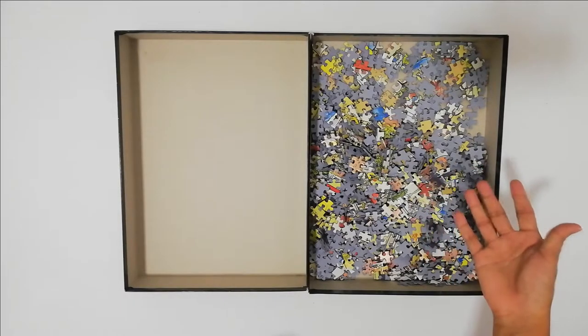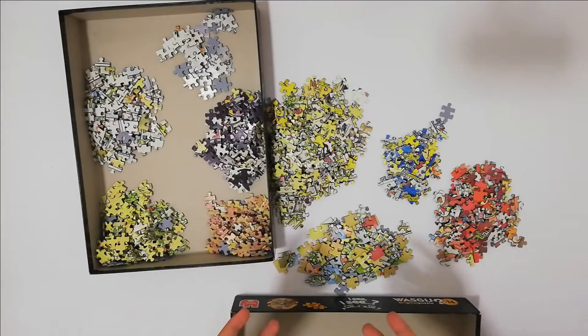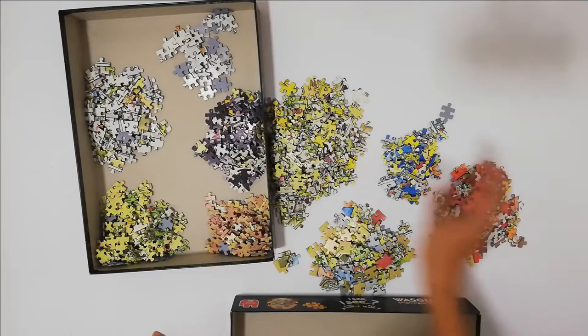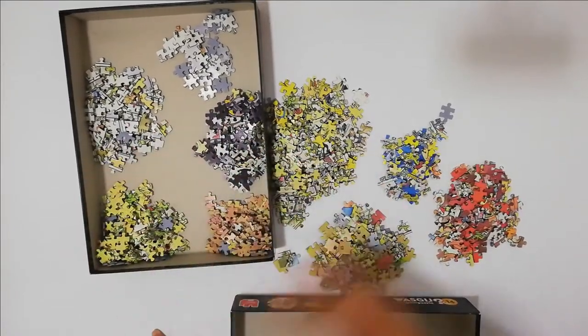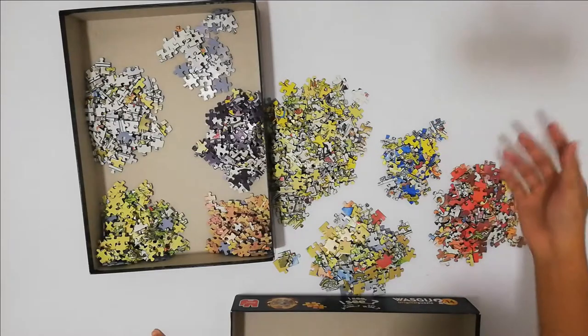Sort out the edges, and then let's start assembling this puzzle. Hello friends, so I have finally finished sorting the puzzle pieces. So here they are. I don't even know if I did sort them correctly. Anyway, here are the edges, and the red ones, the gray ones, and for the other pieces, I don't know how I sorted them, honestly.